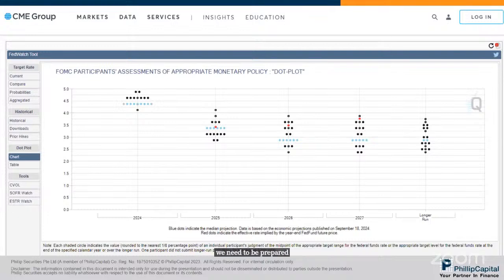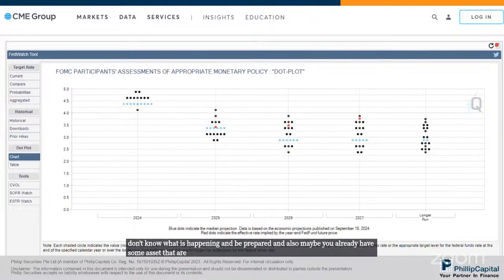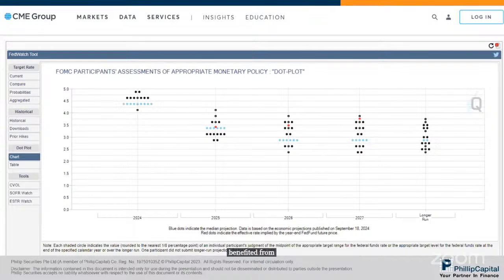So that if the Fed is going to decrease their interest rate, we won't be left not knowing what is happening, and we will be prepared. And also maybe you already have some assets that benefit from this rate cut. That's why we need to know what is happening. This dot plot is a very good tool for us to predict and prepare for the interest rate cuts.